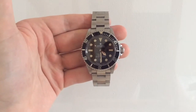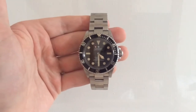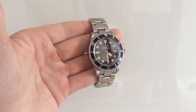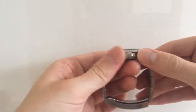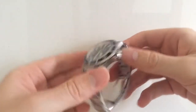So I have been neglecting to share any videos lately, mainly because of work and studying and life has gotten in the way. But since this is the 4-month anniversary of receiving this watch, I thought it would be pretty optimal to show you how it's fared over the last few months. And it is flawless. I am beyond impressed.